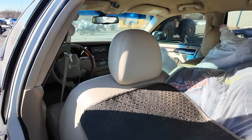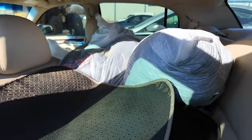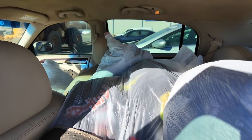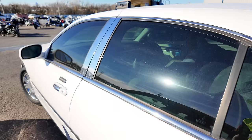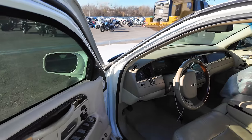It doesn't. So it looks like somebody was maybe living in this car. We're not gonna mess with anything. These are obviously people's belongings, and I don't wanna mess with any of that stuff. Unless we were to win it, and then we could have a lot of fun going through it. The doors weigh about 1,000 pounds.